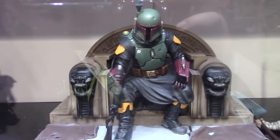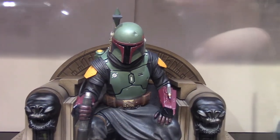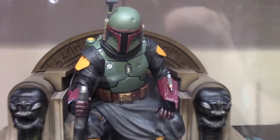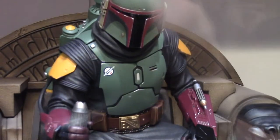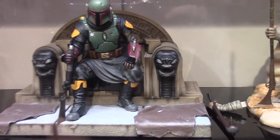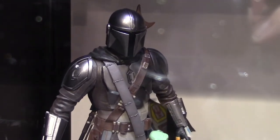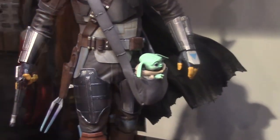Star Wars Premier Collection, Book of Boba Fett. Fett on the throne here in Jabba's Palace. Extremely, extremely cool looking. Crazy details, as always. And then we've got Premier Collection Mando, 1/7 scale with Grogu. This is Beskar Mando. You see he's got a little Grogu in his satchel there.